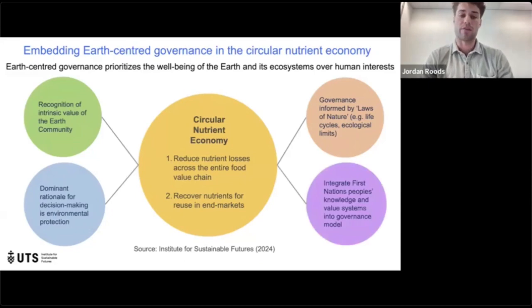Earth-centered governance also emphasizes the value of Indigenous knowledge systems and cultural practices, recognizing that First Nations peoples around the world have governed their communities for thousands of years in harmony with nature, and that Western governance has much to learn from their value system, which is based on principles such as reciprocity and gratitude for country.